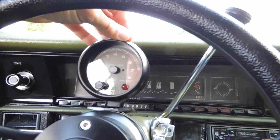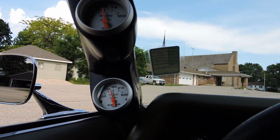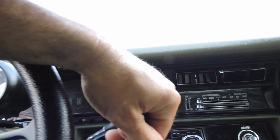Does have an aftermarket tach now and aftermarket gauges. We got 50 pounds oil pressure at an idle. It's running about 165, 170. Speedometer works, gas gauge works. The only thing that's not working, guys, right now is the horn, and obviously the air conditioning isn't hooked up anymore.